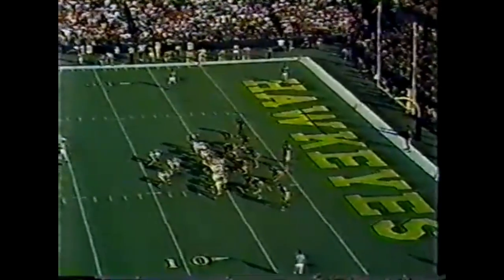Here's Taylor back to throw. He had to throw that one away. Tracy Williams. Taylor now changing the play, it looks like, at the line of scrimmage. Both Callaway and McCartney split to the top. Quarterback draw. Taylor diving. Touchdown, Michigan.